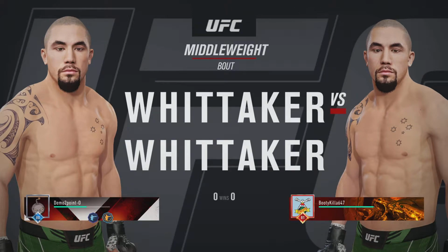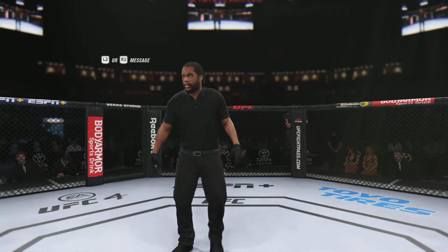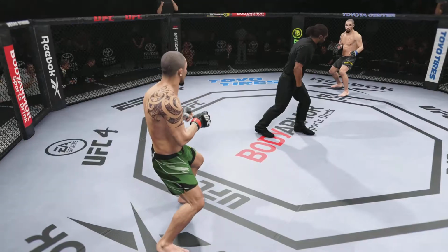Rounds between Robert Whittaker and Robert Whittaker. Ready? You ready to fight?